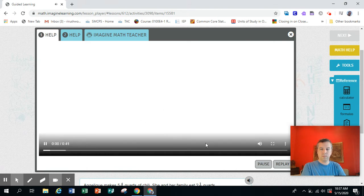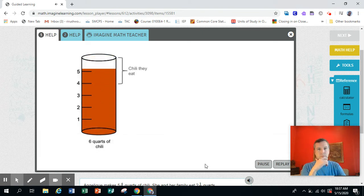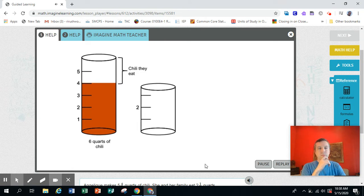Let's try an example problem using whole numbers. Suppose Angelique makes 6 quarts of chili, and she and her family eat 2 quarts. The remaining chili is 4 quarts, so this would fit in a 4-quart container.